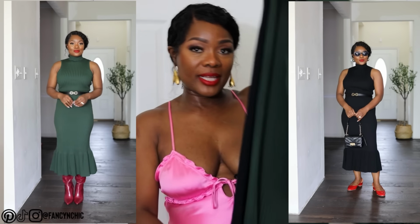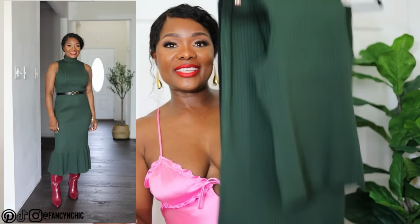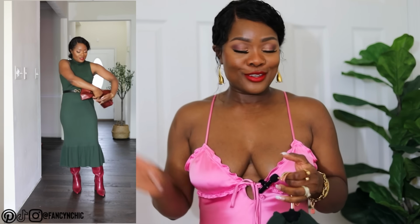So I picked this up. I just love the details going on at the bottom, giving mermaid. So, I mean, this with a nice belt and your jacket on top, effortlessly, you are good to go. I mean, you can't go wrong with matching sets. So pick this up. This is, I think, the cheapest in this haul. And the quality, oh my goodness, the knit quality is so good.